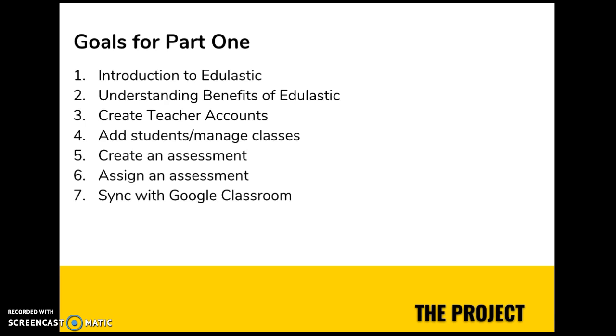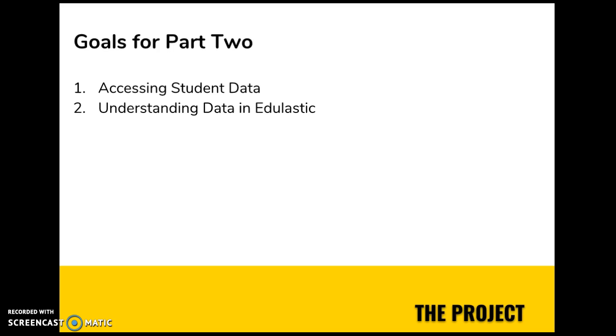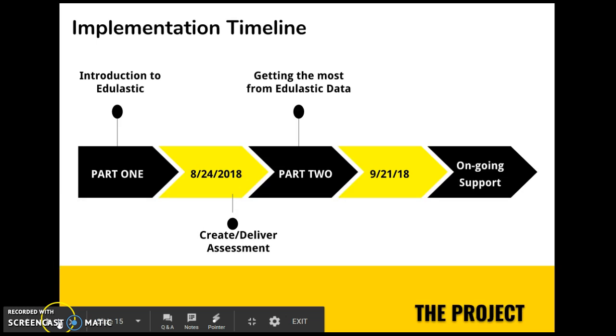The specific goals for Part 1 include an introduction to EDUC, understanding the benefits, creating teacher accounts, adding students, creating an assessment, assigning the assessment, and syncing with Google Classroom. Part 2 goals are assessing student data and understanding the data in EDUC.